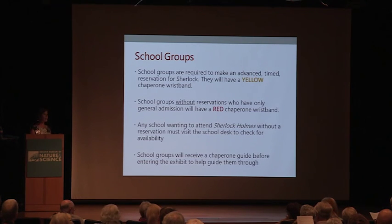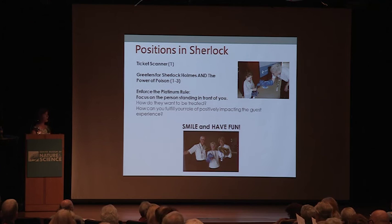So you have an English copy, but the copy that will be available to the schools and the teachers will be both English and Spanish. It's a really nice guide too if you want to try it out when you go see the exhibit. It does a really succinct, tight job of explaining the areas and what's going on, and hopefully will help you have a good visit too. So our positions in Sherlock are as follows.